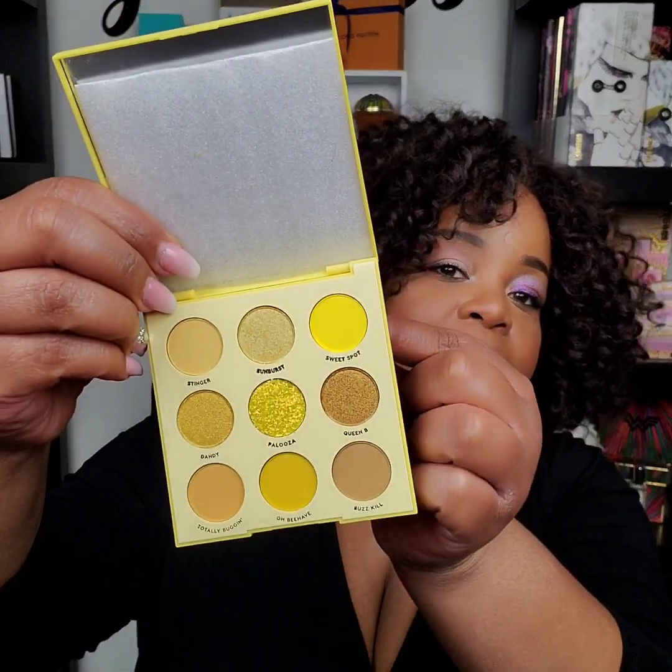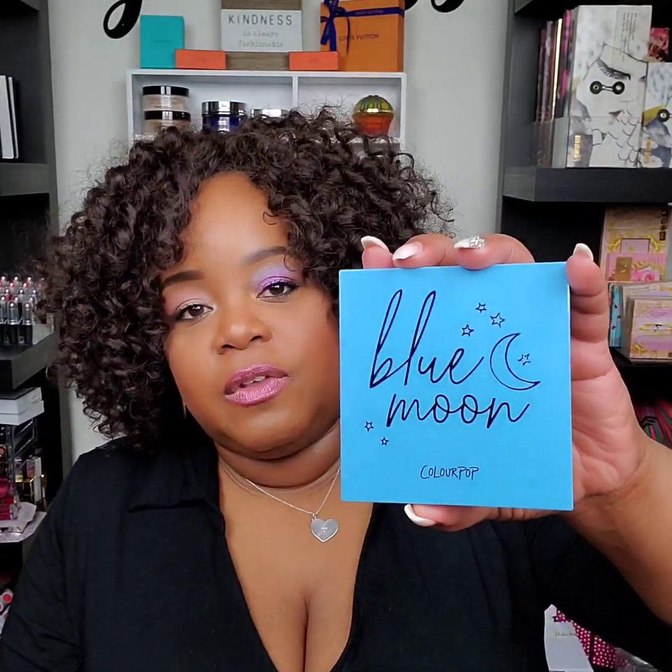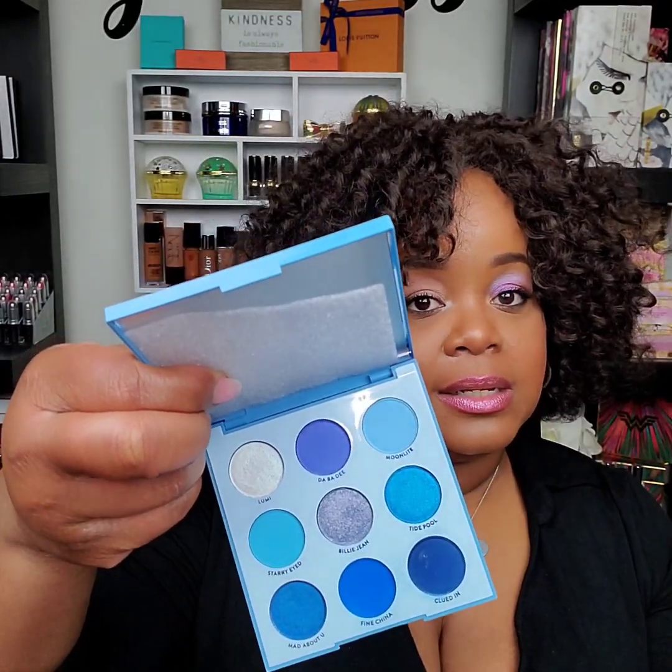The Honey palette by ColourPop is yellow. This I'm keeping. I don't have a lot of yellows, especially something bright like this one in my collection. Even though it has the pressed glitter, I'm keeping it anyway. Then we have the Blue Moon palette. I like Blue Moon beer, FYI. These blues are amazing to look at. I have used this palette before and I was very happy with my look, so I'm keeping this one.